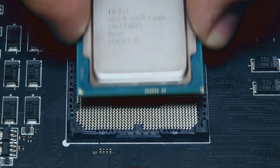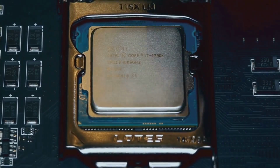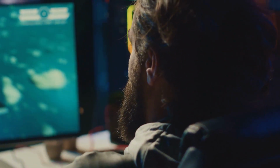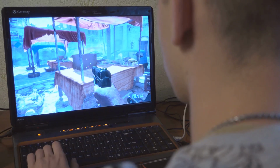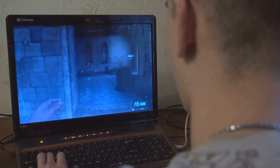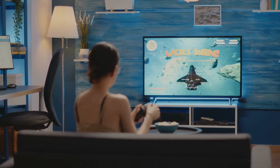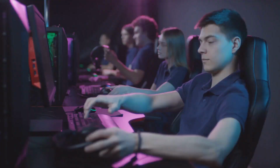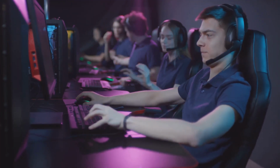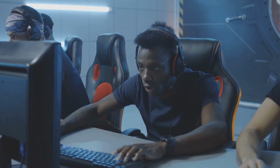Now, you might be thinking, my current CPU seems fine. Why should I care about this new X3D thing? That's a fair question. Your current setup might run games perfectly well, but the X3D processors are all about pushing the boundaries and eliminating those annoying little stutters and frame drops that can pull you out of the action. It's about achieving a level of smoothness that makes the game world feel more real and responsive. This isn't just an upgrade for the hardcore esports pros, it's for anyone who wants the absolute best, most fluid gaming experience possible from their machine, making every session more immersive and enjoyable.